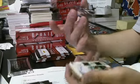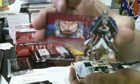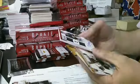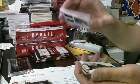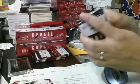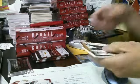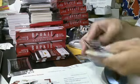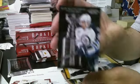Okay, we have an Intensity insert of Donruss Elite of Patrick Wey for the Colorado Avalanche. And then we have a Rookie Treasures dual jersey auto of Cody Franson, out of 699. He is now for the Washington Capitals. And then we have a Cup Contenders of Evander Kane, numbered out of 999 for the Winnipeg Jets.